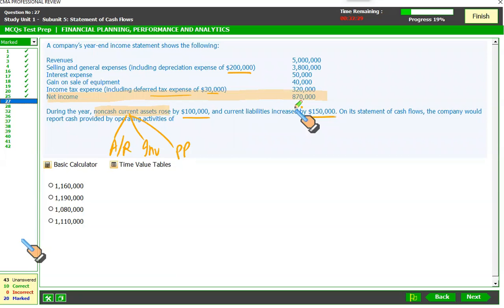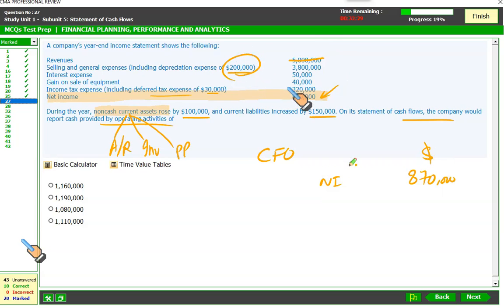Let us now calculate the cash flow from operating activities. We have to find out CFO. How do we do that? You need to start from net income, and net income is given right here. That's my starting point. And I will make some adjustments as per the format that you already have with you. I need to first start from the beginning. Revenue, nothing. I need to take this depreciation. Depreciation must be reversed, must be added back. I need to add this $200,000.